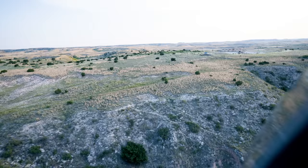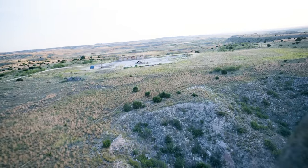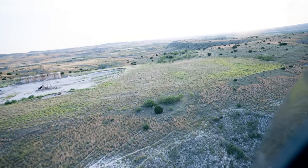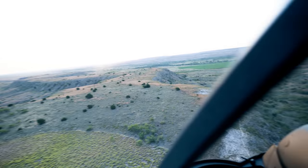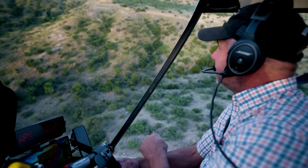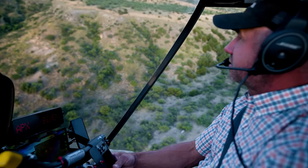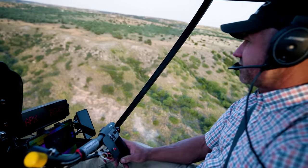We're over here just flying around looking at the mesquite. How'd they look? They look perfect, actually. They look really good. Looks like we're probably gonna have a good kill. I mean, they got lots of leaf, hard to see through, lots of beans. I think we're about as good as they've looked in 3 or 4 years.